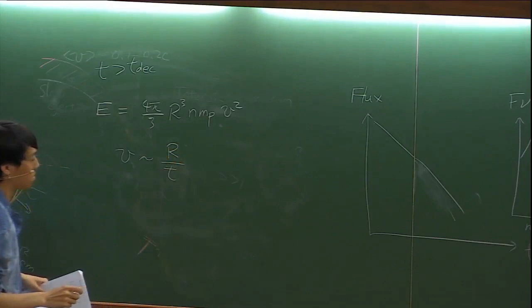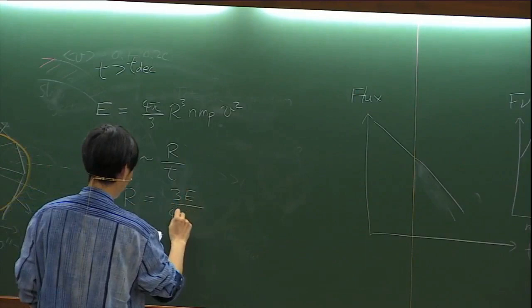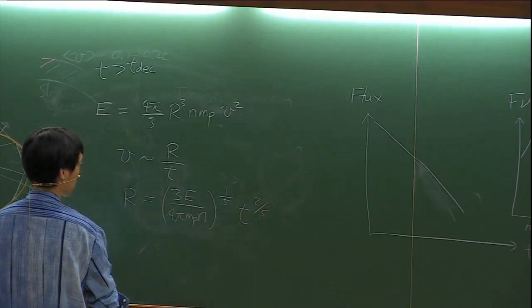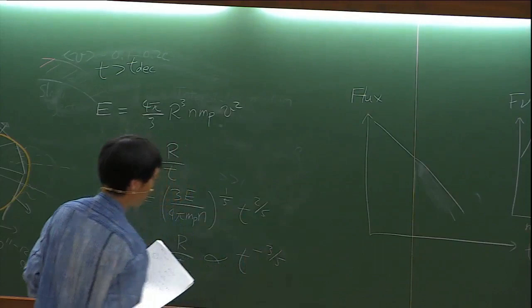With the order unity correction, so for the exact solution, you have order unity correction. And you can solve this. So R... after this deceleration, the radius increases with t to the 2/5, and the velocity decreases with t to the minus 5/3.